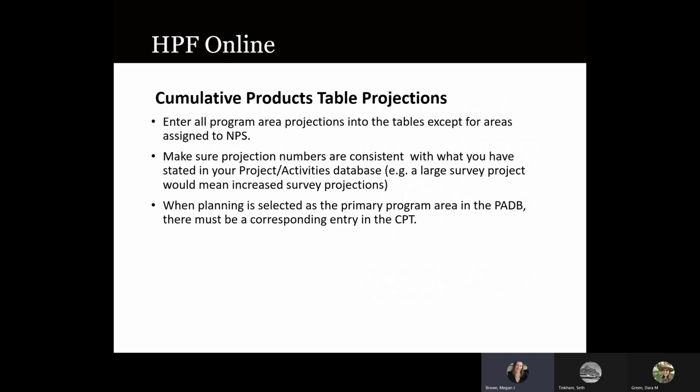So in the cumulative products table, please enter all the projections into the tables except for areas that are assigned to the Park Service, and that's pretty clear. Make sure the projection numbers are consistent to what you're proposing to do in your project. So if you're undertaking a large survey project, we would expect to see that your projection numbers may be going up from last year.